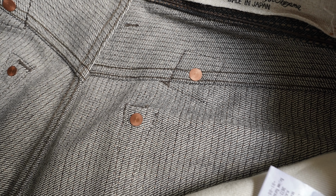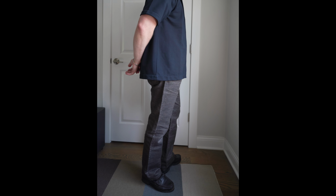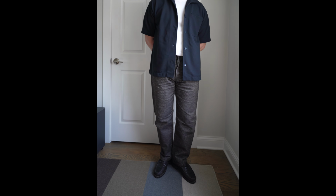Again, these are inspired by the 1940s. They've got the kind of donut hole button. They've got the brass rivets, the hidden rivets, the cinch on the back. These are just awesome jeans that are great because I feel like I can wear them very heritage, but then you go out to dinner or you go out to a party or something like that and they dress up really well as well.